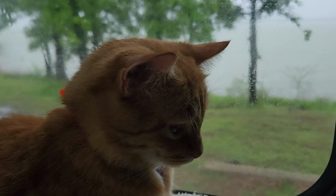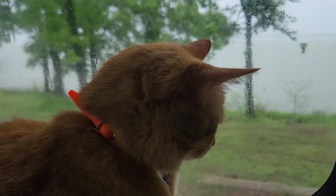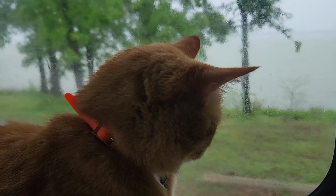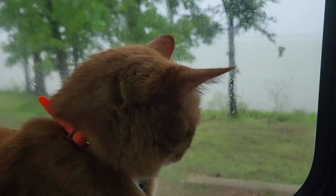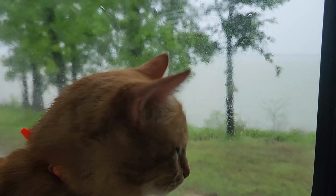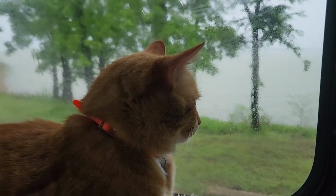Poppy is still trying to figure out what's going on. It's her first thunderstorm and lightning too. Look at that good girl.